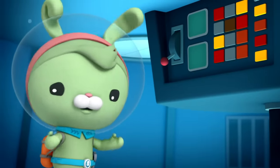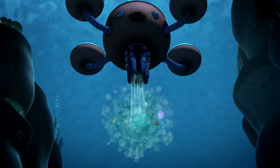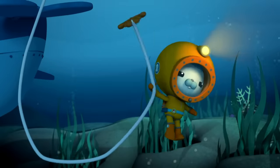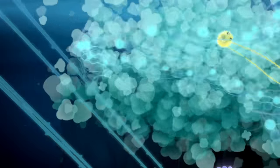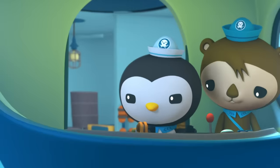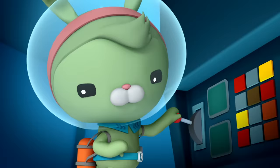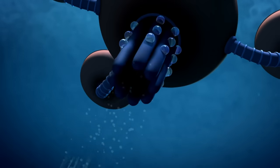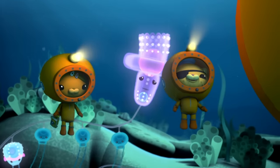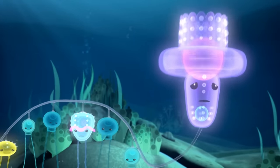I don't know how much longer we can keep this going, Cap. Don't worry, we'll pull them out now. Peso, you drive. Aye, Captain. Kwazii, Dashi, grab on. Peso, move the Gup Sea forward. Is everyone all right? I feel a bit dizzy, but I'm okay. We'll be fine once everything stops spinning.